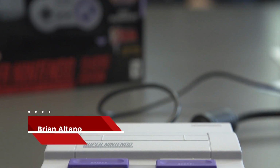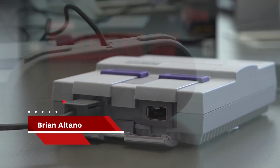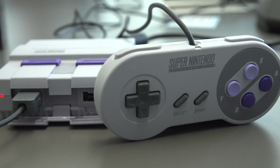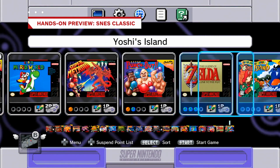The Super Nintendo Classic is a faithful, tiny tribute to Nintendo's early 90s 16-bit gaming console. Sure, it's mostly just a little plastic gray box with purple buttons, but the magic it has inside of it will bring back a million gaming memories.